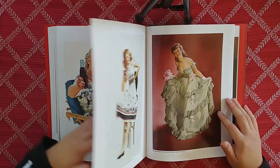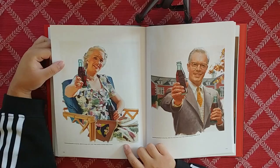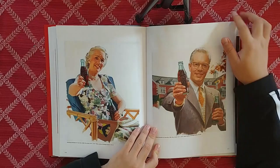Damn. Here we go. So we got grandma right here. She's reading. She's like, oh, you know what? You want a Coke? Yeah. Hell yeah, grandma, I want a Coke. Grandpa, maybe, with a Coke as well. Look at that. Cross-generational, my friends.